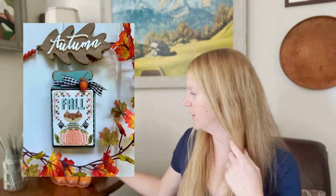Then the last one that I want to mention is Foxy Fall from their Tiered Tray Tidbit series. And it was between this one and another one. They had about the same popularity. However, I liked the color choices in Foxy Fall. I felt like it was vibrant, and I thought it was a nice addition to our list because some of us do like to stitch with more vibrant colors.